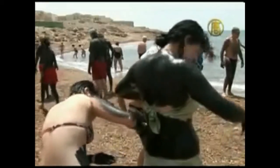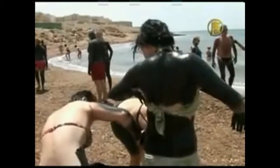All minerals in the Dead Sea, which make up 29% of the water, as well as other substances, can be found in the mud. The mud has excellent therapeutic effect on joints. Its second benefit is cosmetics, as it softens the skin and pulls it.